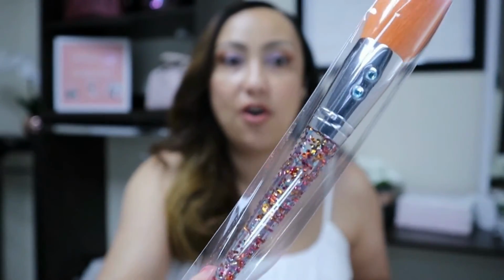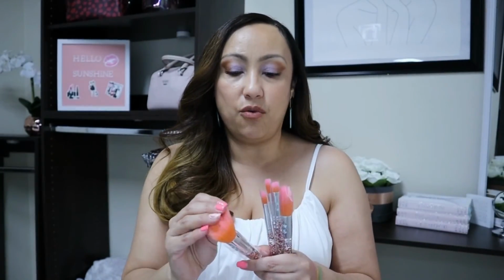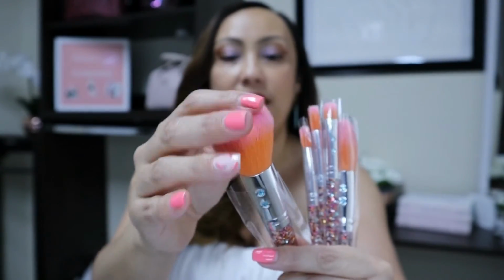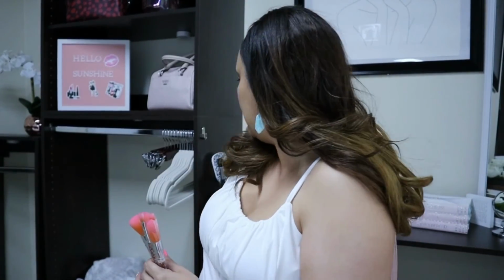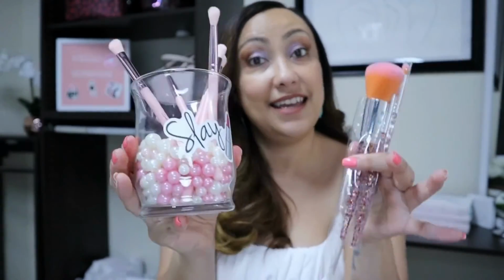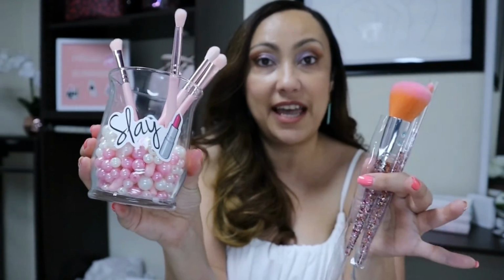They're just so pretty, and the quality is great. Look at that, not too flimsy at all. They're actually going to look beautiful down here in my, I'm gonna stick these in here so they look very pretty.